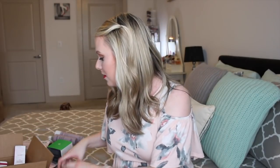And then also from Drunk Elephant, I picked up a backup. This is a repurchase. I've used this before. It's their Lala Retro Whipped Cream moisturizer. I don't know why I couldn't think of that name. So yeah, this is currently the moisturizer that I've been using, and it works so good for my dry skin. So I picked up a backup of that.